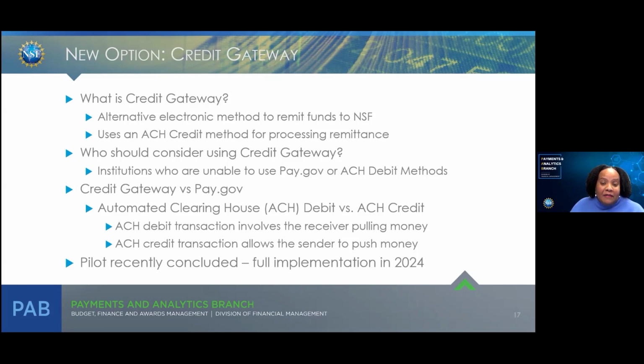This option is now available to everyone. The goal is to reduce administrative burden and processing time for both the institution and NSF staff. If your institution is currently unable to use pay.gov, it is likely because pay.gov uses ACH debit. In contrast, Credit Gateway and ACH credit are initiated by you, the institution. It cannot be done through an online portal like pay.gov, but needs to be processed directly with the institution's bank so that it is authorized and approved by the account owner.